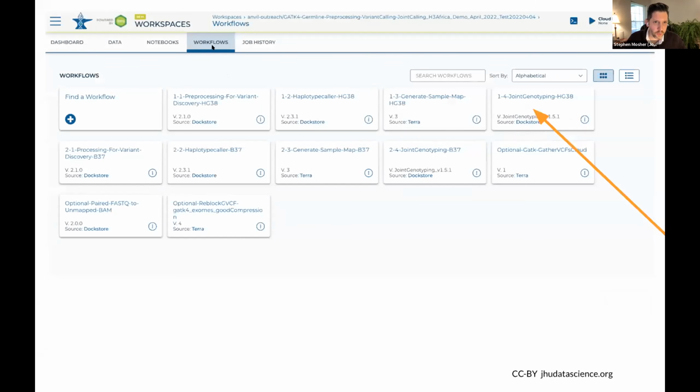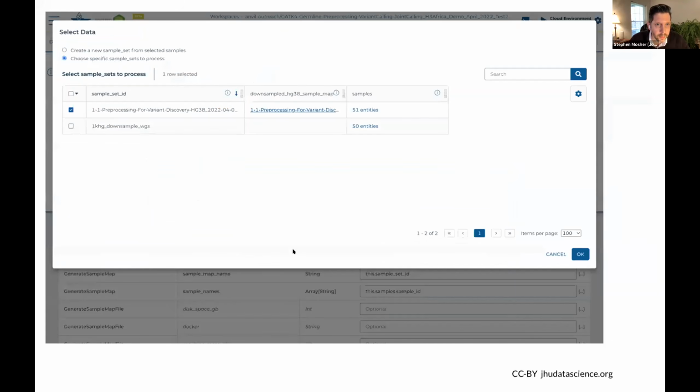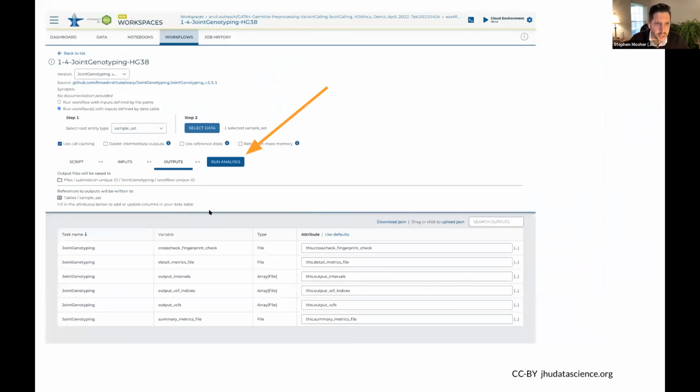We'll go back into our workflow tab. We'll select our workflow card, 1-4 joint genotyping HG38, and this will all look very familiar. We'll select our data. We'll input our starting point through the form. Select our data, again, the 51 samples. Here we'll see that the results will be pushed to the sample set table.